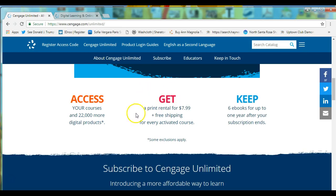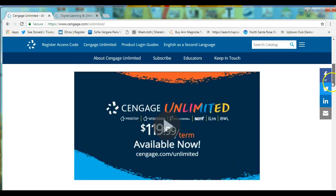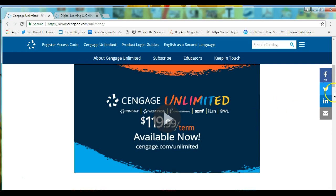One point that I want to make about the $7.99 fee, that's not covered under Pell. You would have to pay that via Visa or bank card. But Pell does cover the actual $119 fee for your textbooks.